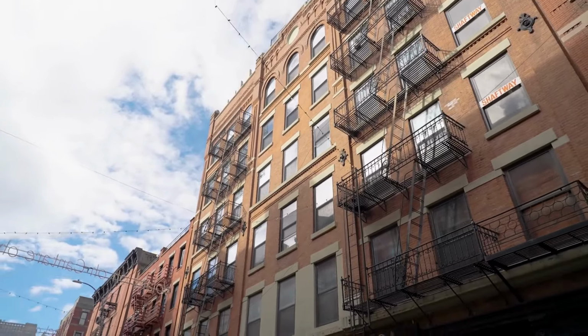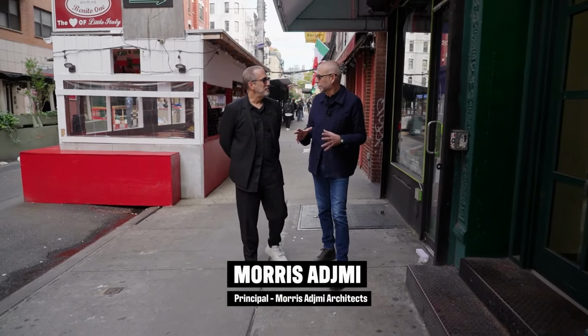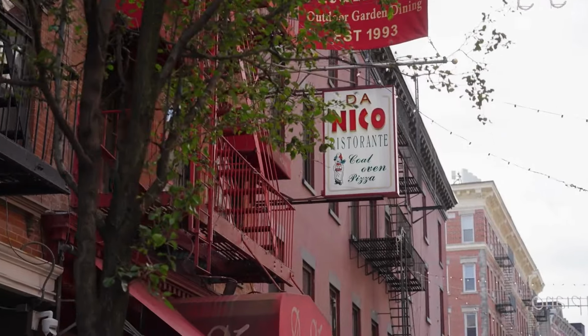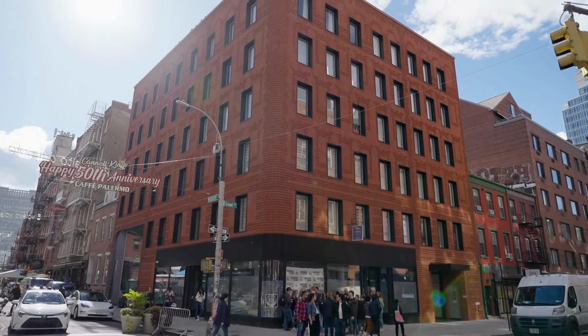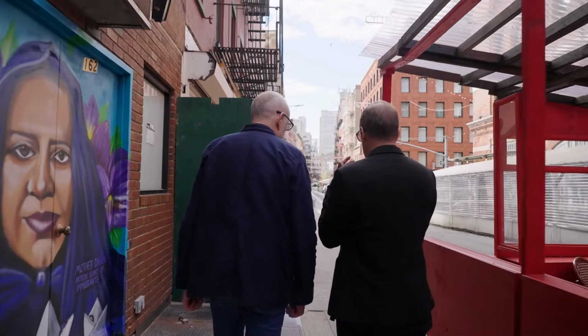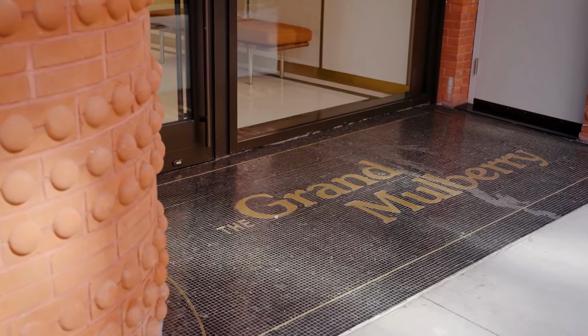This neighborhood has such an incredible history. It must have been pretty exciting to work here. Yeah, inspiring, challenging, but super exciting. As you know, we work in a lot of historic neighborhoods. We work throughout New York, but every neighborhood has its own specific characteristics, and I think that's what we really try and tap into. When I look at this building, I don't see a modern building, necessarily. I don't see a historic building. I see something that's vacillating between the two in a really fascinating way.